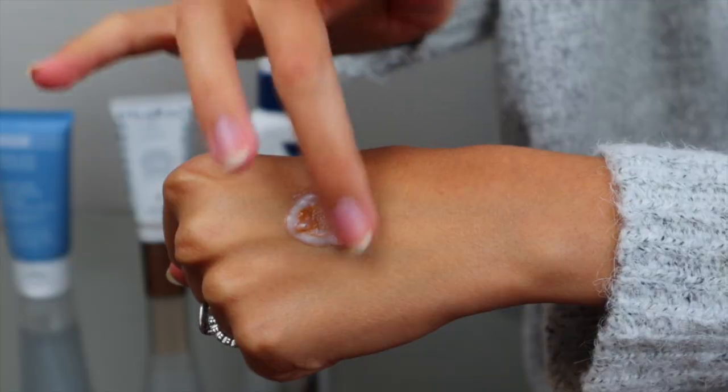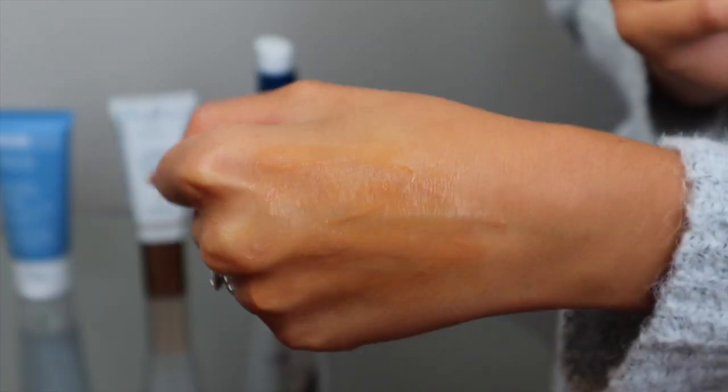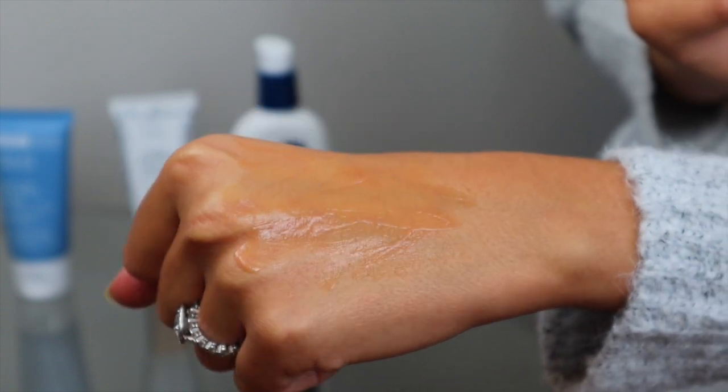So this is the CeraVe PM. There's no SPF in this product and it is my absolute number one favorite moisturizer. You can absolutely mix these two together as well to create a nice bronzy mixture. This is like a white slash transparent color, so when you mix these in, it is pretty brown.